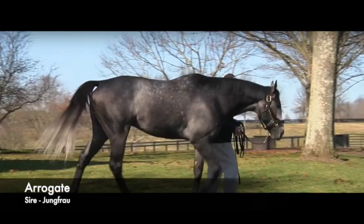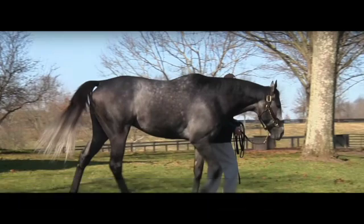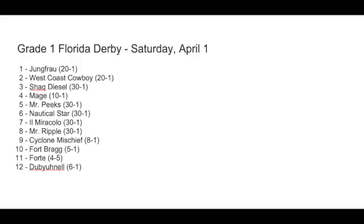for trainer Bill Mott. This is a son of Arrogate. Paco Lopez will ride. And with that 20-to-1 price, if you like this one, you're going to get a price on a Bill Mott trainee. Back-to-back 4th place finishes to begin his career at 7 furlongs and 1 1/8 last year. And then he was placed first through disqualification when he finished second by a nose at 1 1/16 at Gulfstream on December 31st. They tried him in the Withers Stakes at Aqueduct last time.